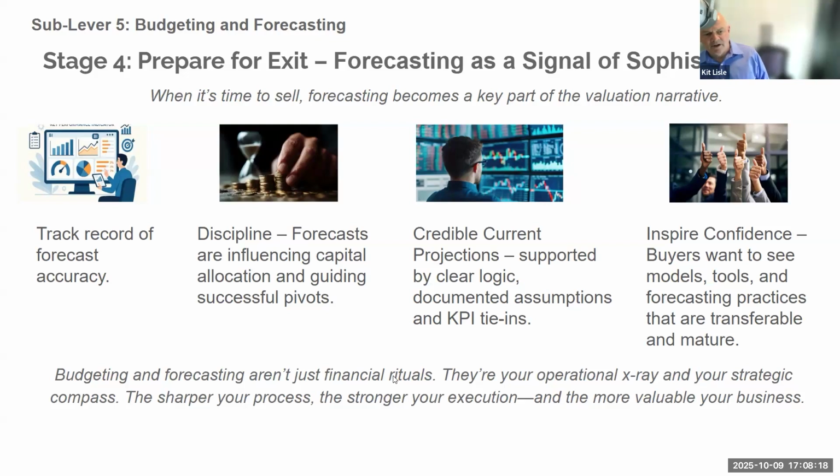So down at the bottom, budgeting and forecasting are operational X-rays. It's sort of like a compass. The sharper the process, the stronger the execution, the more valuable the business.